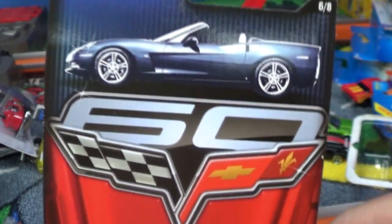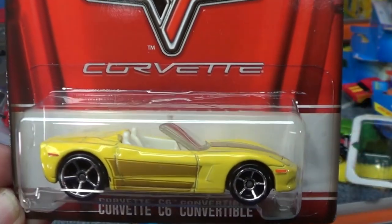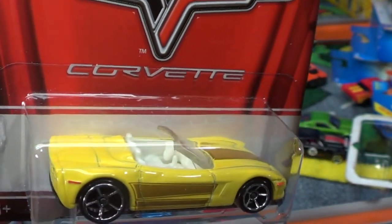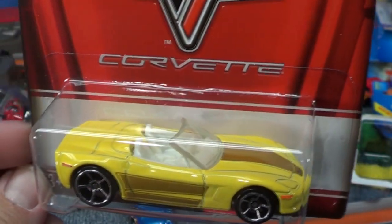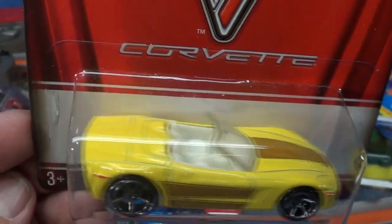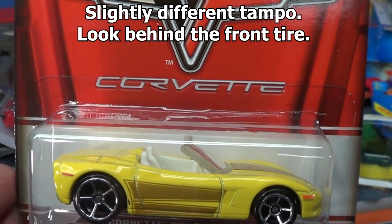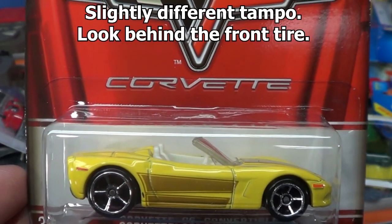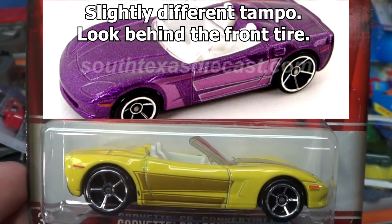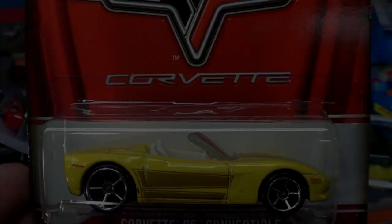Number six, the Corvette Z06 convertible. Now, since I was going to go ahead and pick up all the cars, I'm going to pick up this one. I don't pick up too many convertibles, but I'll go ahead and get the set for 99 cents. Can't beat that price. White interior. Now, this has the same tempo as the 2011 American Performance 5-Pack, but that one was in purple.